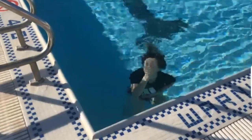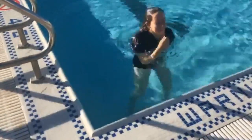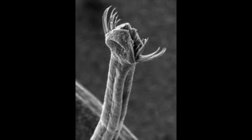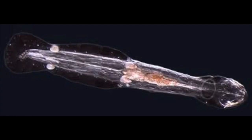Chaetognaths swim in the water using their tail fins to push them forward, steering with their lateral fins. This type of motion is called dorso-ventral undulating. They migrate to the bottom of waters during the day and rise to the surface at night. Chaetognaths migrate throughout the day between the surface of the water to deeper levels.